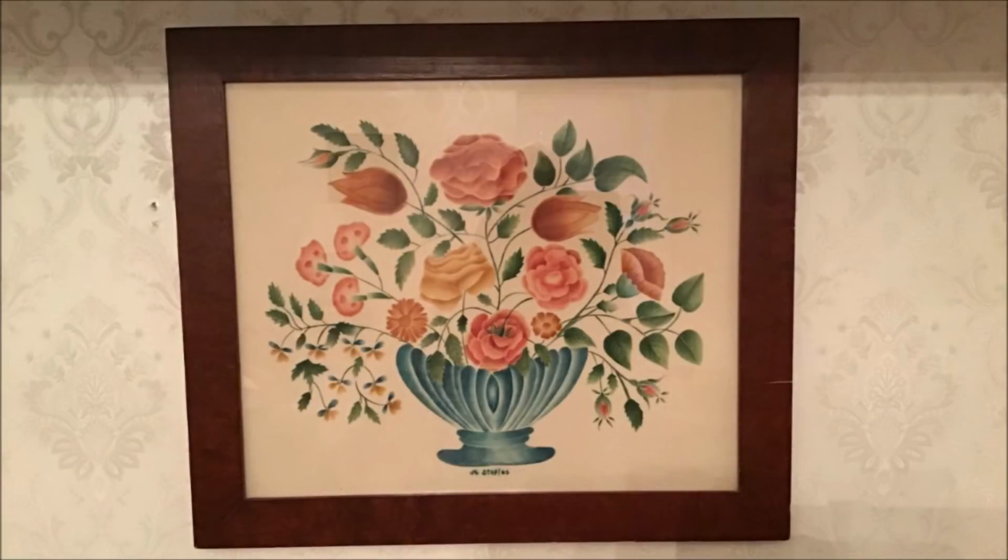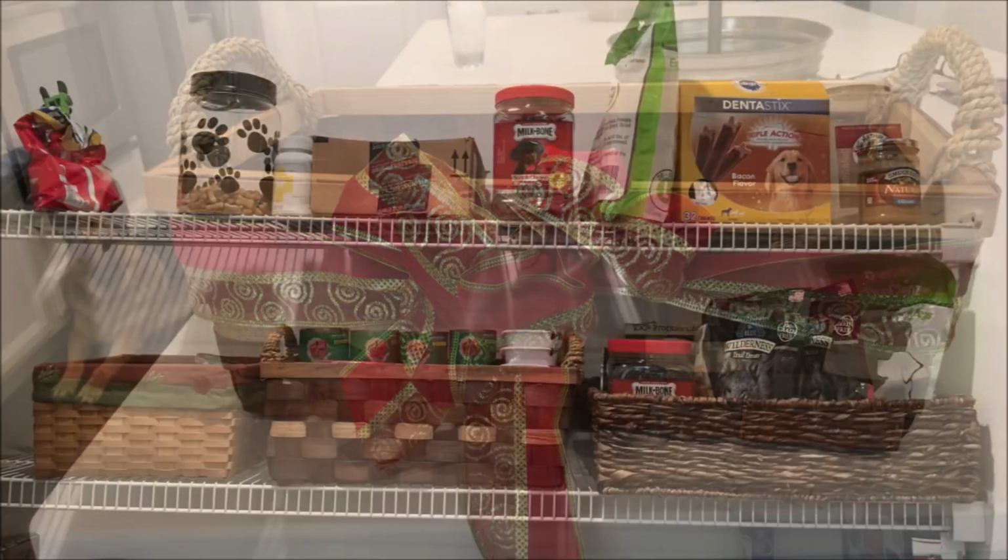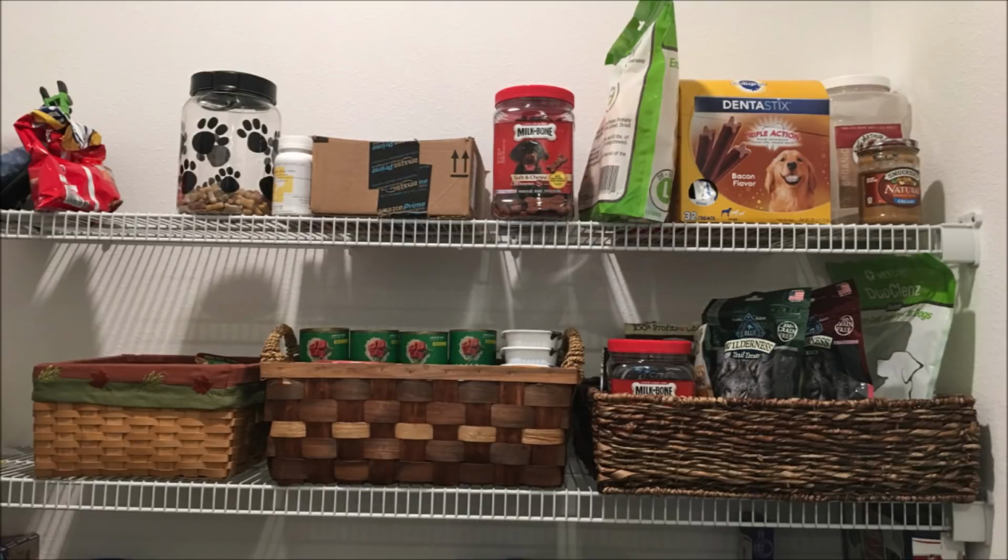Peggy Ann found this artwork. It's considered a Theorem folk art on white velvet. I'm not sure if I pronounced that right, but she found it for $3.99 and I think it is very pretty. Rhonda found this basket for $1.99. Look at the little cutie down on the left. And she is using the basket in her pantry to hold her dog food, which I think is a brilliant idea.